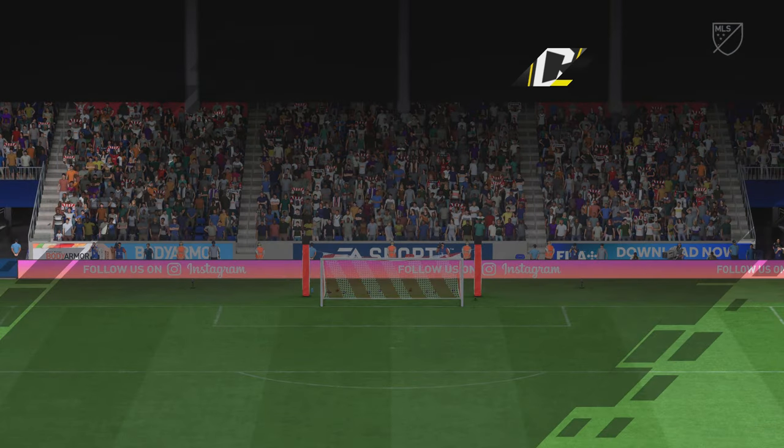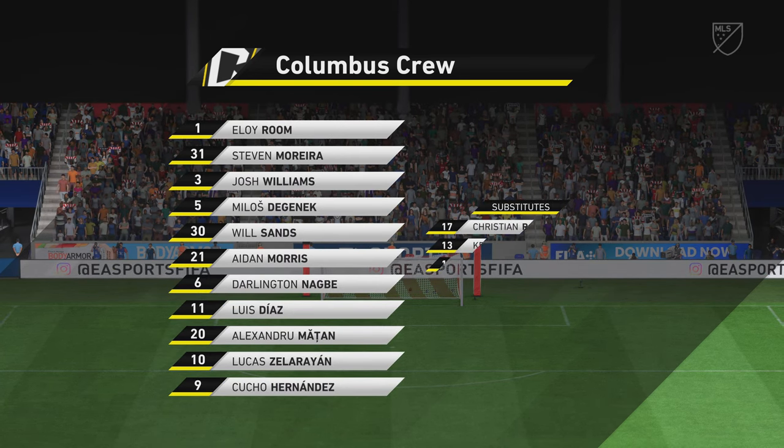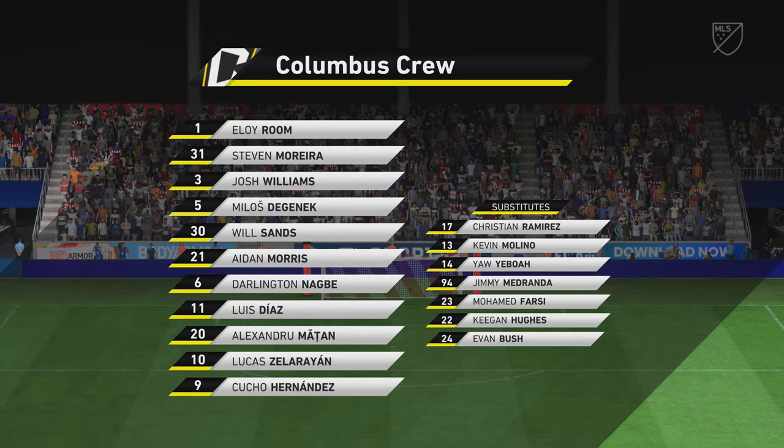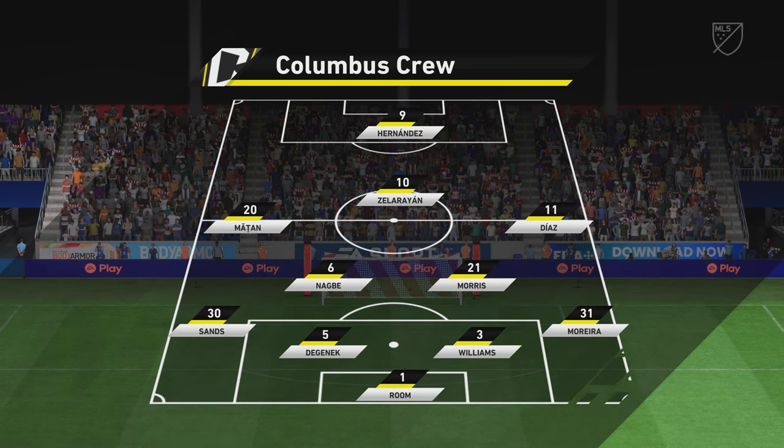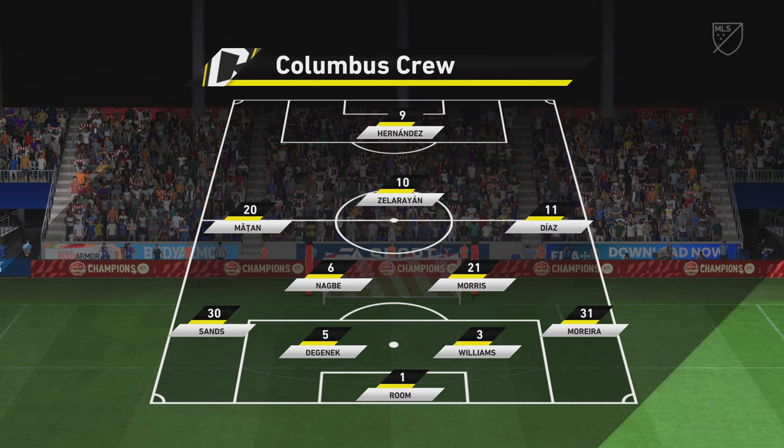This is how the visitors will set up today. Well, the shape is the same, but they may play it in a slightly different way. And key to this game will be the fullbacks. Do they tuck in alongside their centre halves or look to support their wingers? I hope it's the latter.